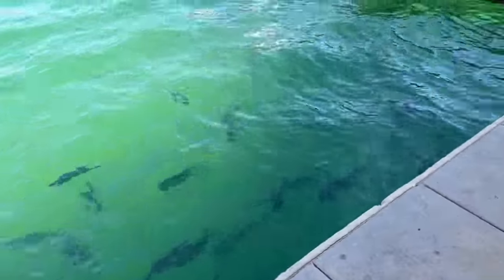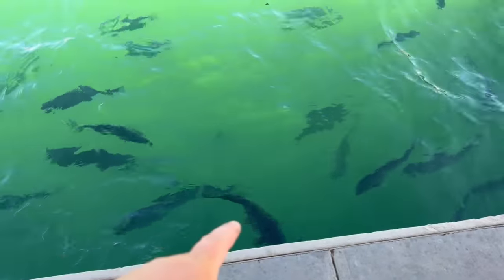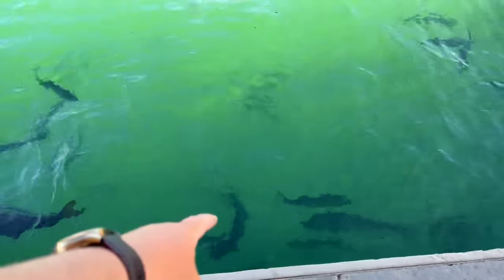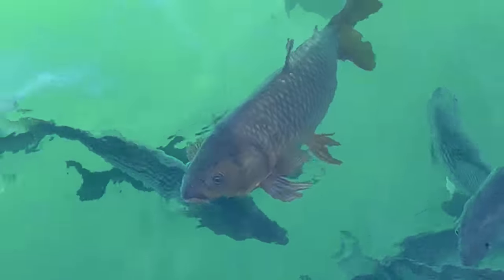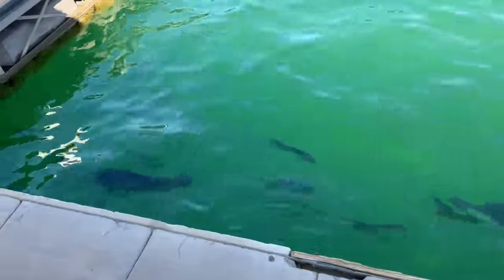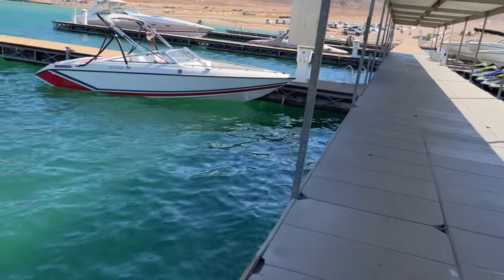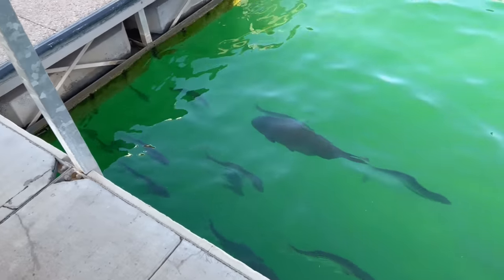Oh, if you like fishing, don't come to the marina, it's not allowed, but that big boy's a carp. I think that the rest of them are striper. That's catfish in here. Just stop looking at you like, oh, I give up food. They are everywhere. All in the shade of the dock. Makes sense, right? Jesus, that's a big fish. That's gonna be a 2-foot, 30-pound carp.